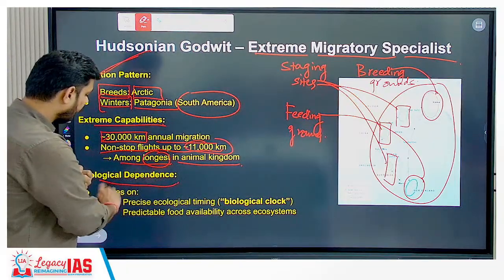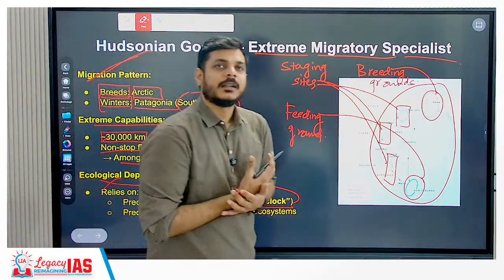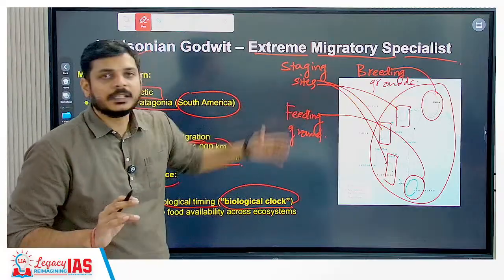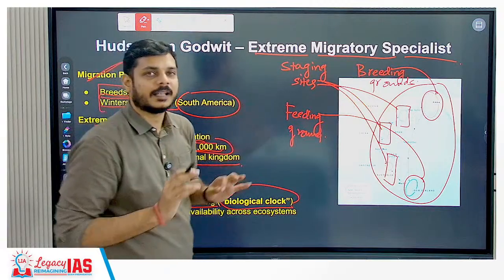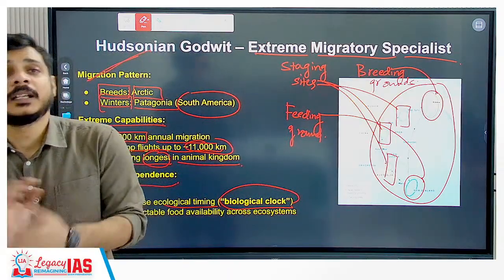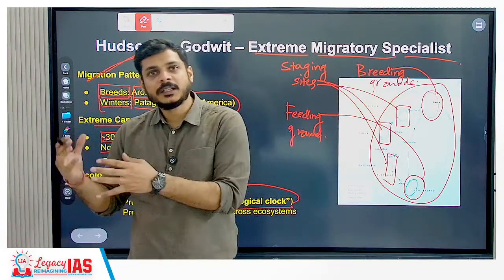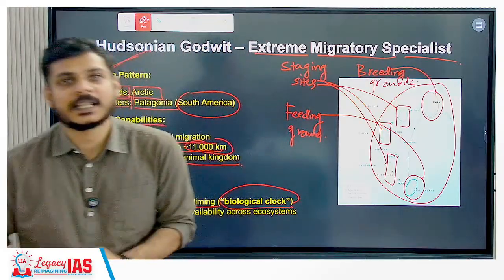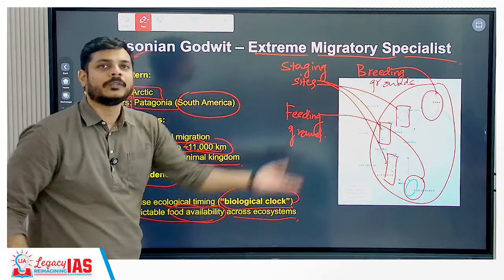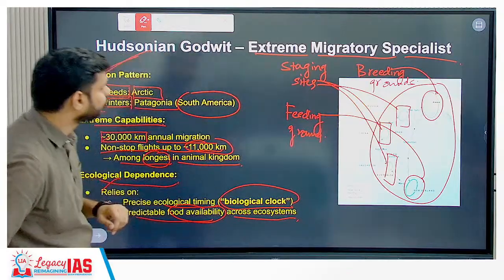Now, ecological dependence first relies on precise ecological timing. There is a biological clock. When we talk about animal species, we have a biological clock to understand. That means there is a time and also a place for this kind of niche that is fed into the animal. The animal knows when to move and for what to move. This is the biological clock that tells the animal to do so, and it is part of behavioral adaptation that has been passed generation by generation. It is coded in their own DNA and inherited by further generations. Then you have predictable food availability across ecosystems. If they are moving, they also need food to be present for their own survival.